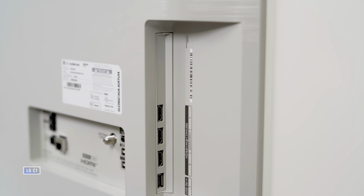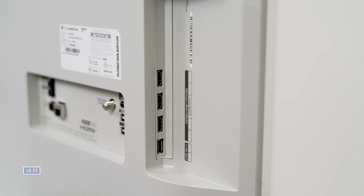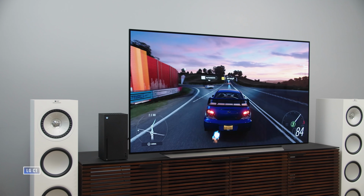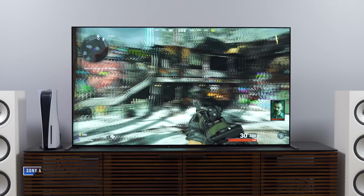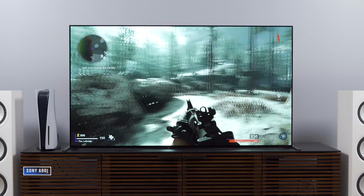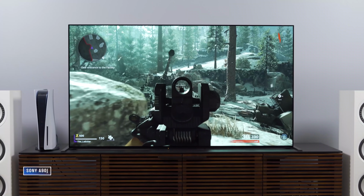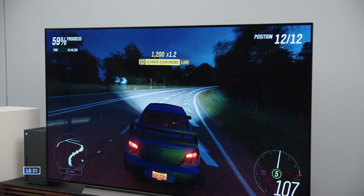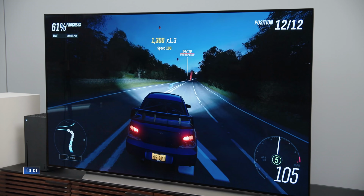The LG C1, on the other hand, has four HDMI 2.1 ports, one of which is an eARC port, so you can pretty much do whatever you want with the C1. It's more versatile. In terms of input lag, the Sony A90J comes in at about 16 milliseconds at 4K 60 and about 12 milliseconds at 4K 120. The LG aces this test, coming in at 10 milliseconds at 4K 60 and just 5 milliseconds at 4K 120.